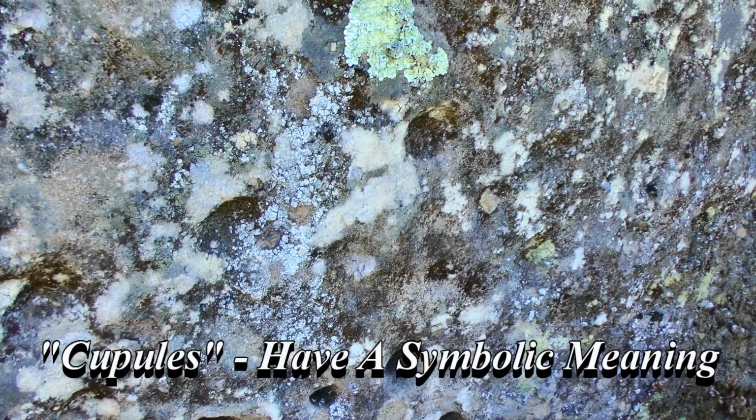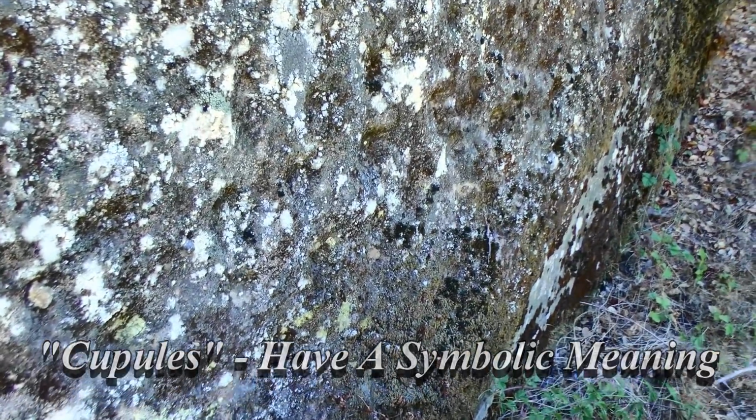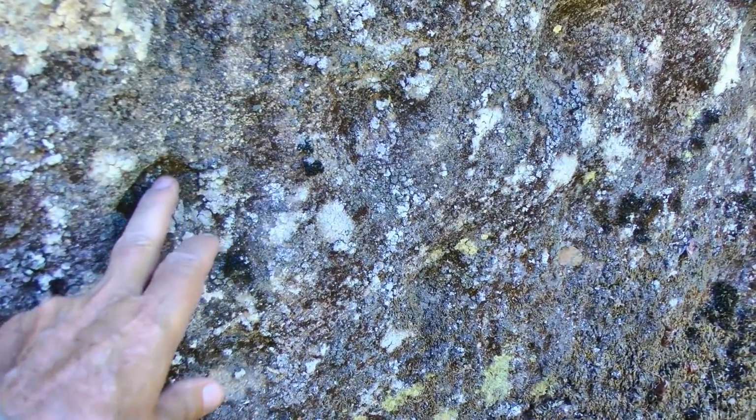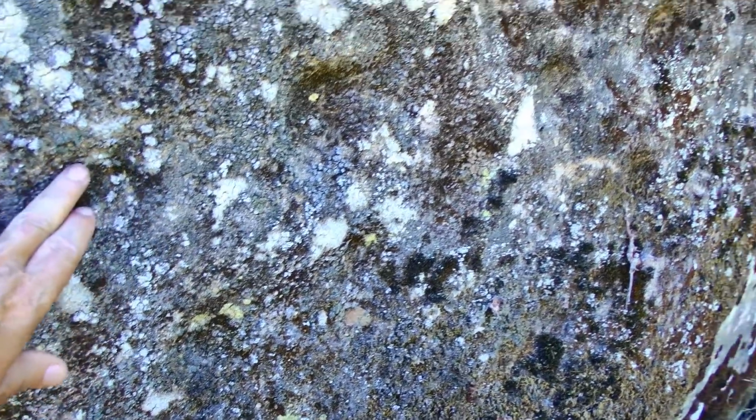In this narrow pathway, what we're seeing in front of us are petroglyphs. These are known as cupules. Now, one of the things about cupules, their actual meaning has been lost in time, but there is some indication that they could have been used as a fertility symbol. Look at this right here. A cupule is a rounded area, okay, right over here. Look at this over here. And then this up here.